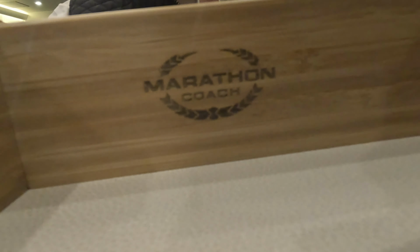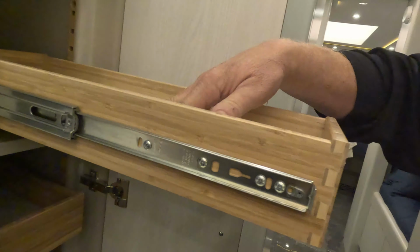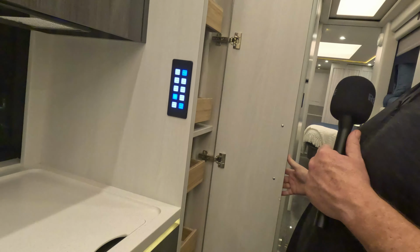Okay. And that is down in here. You see the Marathon label. Is that what I'm looking at? Burnt in Marathon stamp. Yep. That's really nice. Attention to detail there. I like that. I like it.